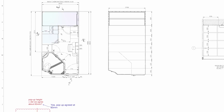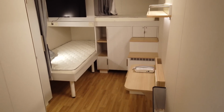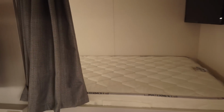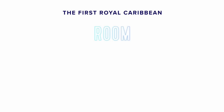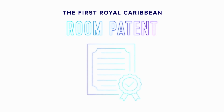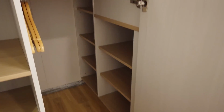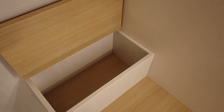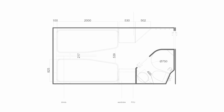So we created an L-shaped stateroom. This accommodation allows each crew member to have their own private space where they can really relax and have their own time. And what came out of that, we patented, and it'll make its debut on Icon. This is their home away from home, so everything that they required within that space really came through, and I think they're going to be very happy.